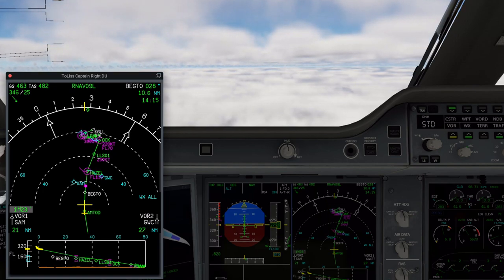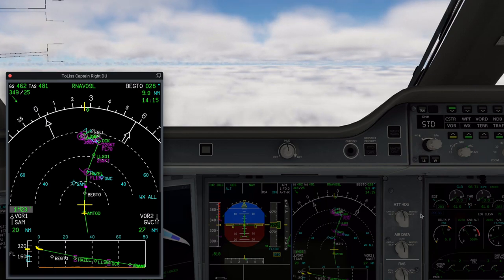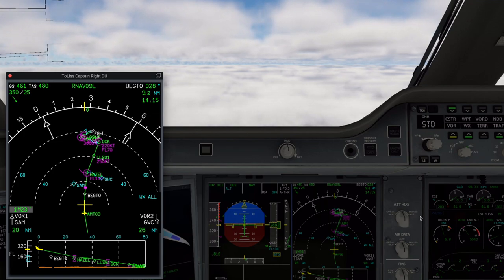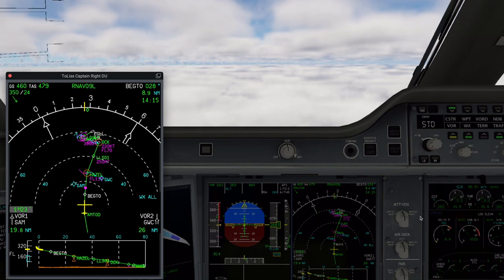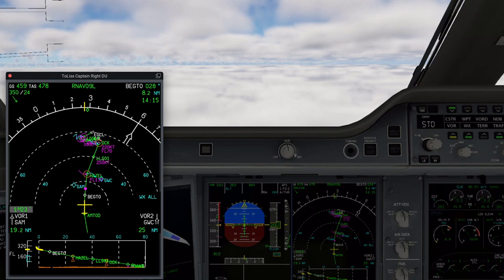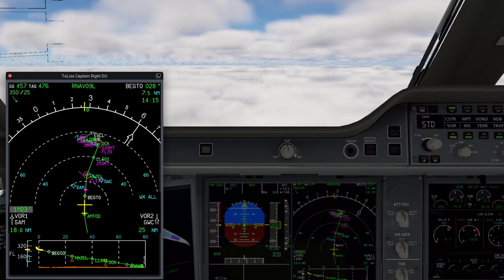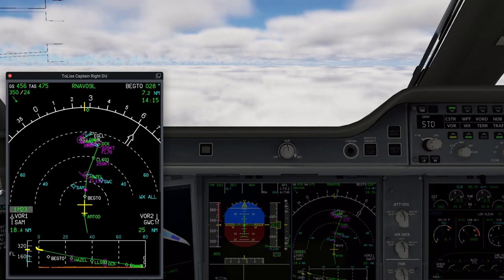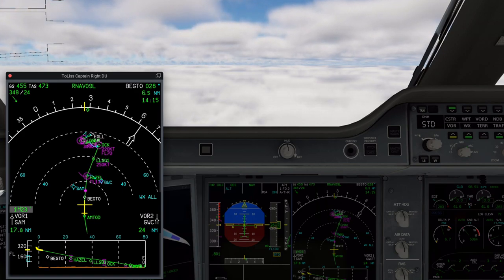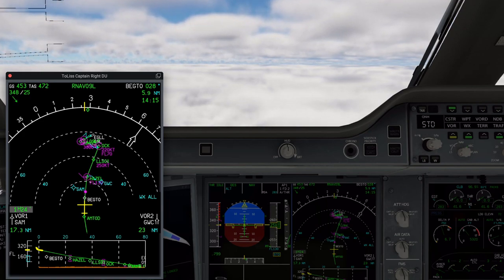On the localizer, 09 left, descend on the glide. 09 left, runway we should be landing on. I've assumed 09 left. I'm going to ask. It's good practice.